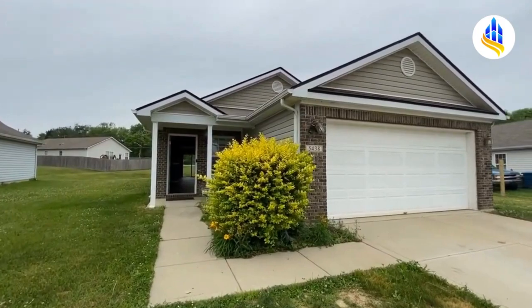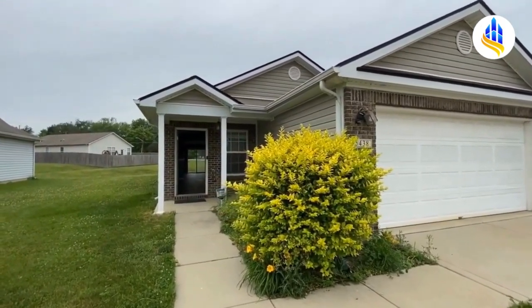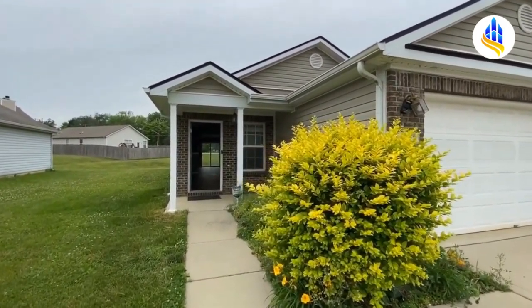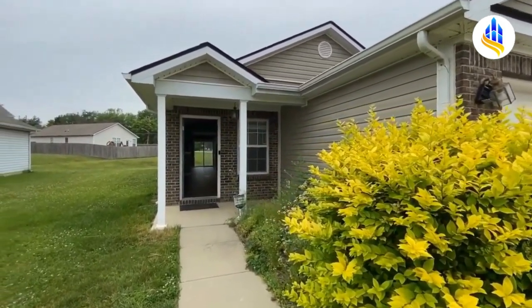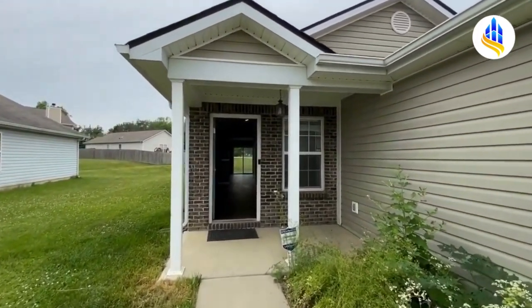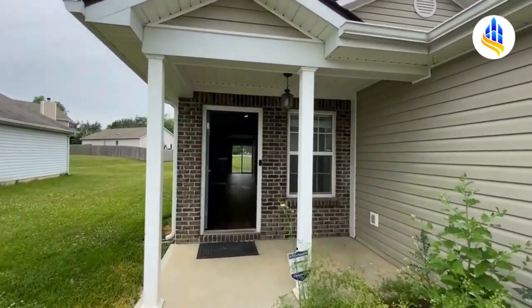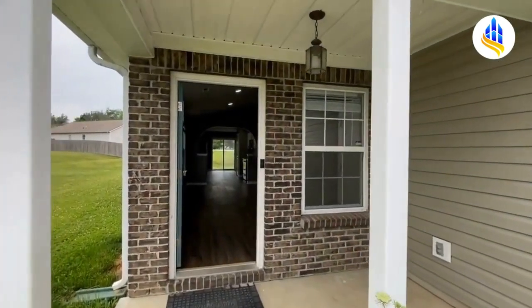This home is absolutely gorgeous. I can't wait for you to see it. It's 3 bedrooms, 2 baths, and 1,270 square feet. You've got an attached 2-car garage. We've got a gorgeous covered front porch here. This would be great to sit out in the evening time. Sit on your porch.